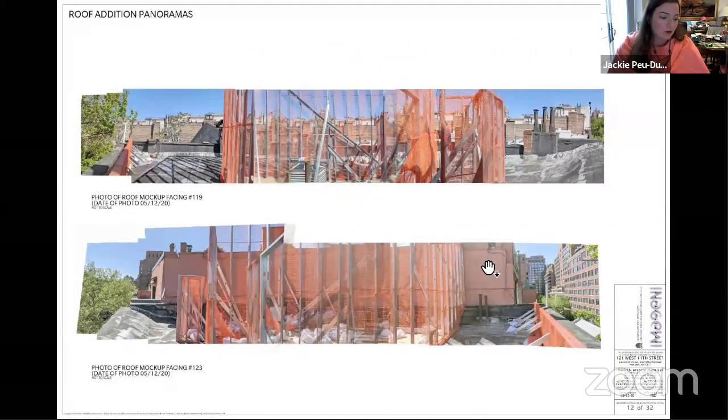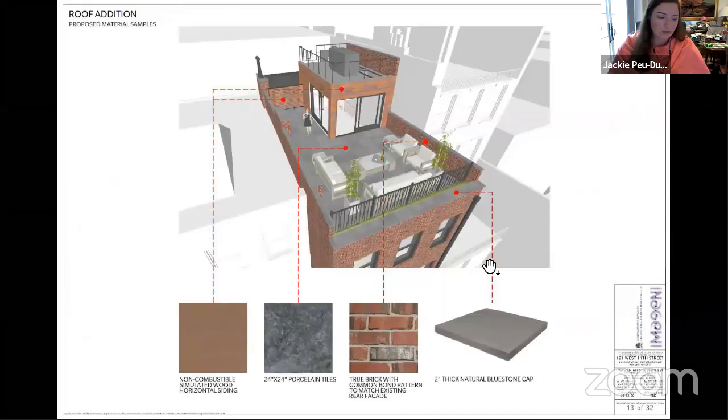Here are panorama photos of the mock-up taken from the roof. In this rendering, you can see the proposed addition, the materials for the work at the roof. Here is that thin cable railing I mentioned a moment ago, which is the portion of the addition that becomes visible from the street.